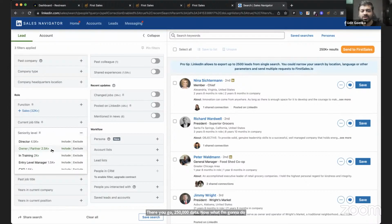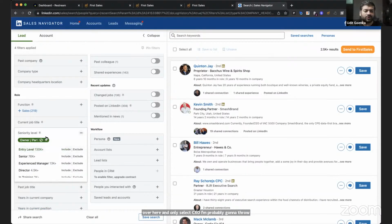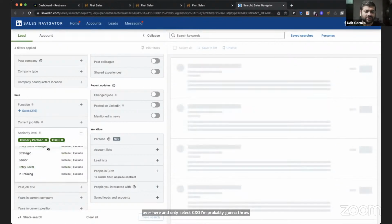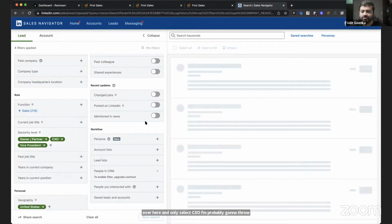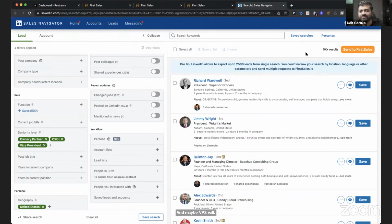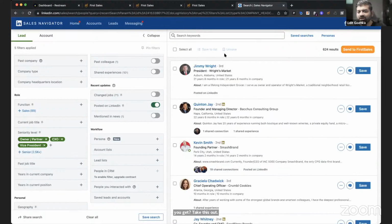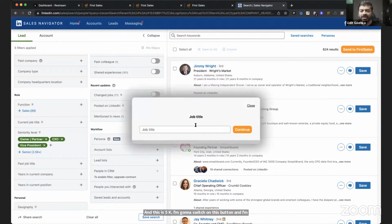So I'm going to come over here and only select CXO. I'm probably going to throw in, I've selected this, so I'm going to select this as well, and maybe VP as well. Now, let's see how much data we get. Check this out. Now, this is 5K. I'm going to switch on this button and scrape this data now, right? So we have about 624 data. Let's start scraping this particular data over here.